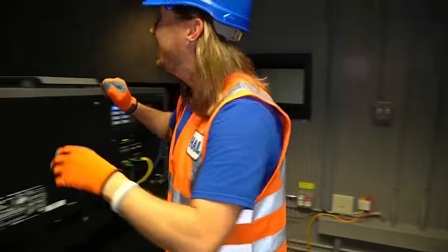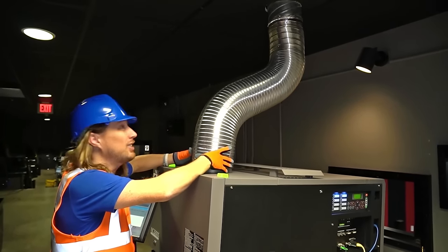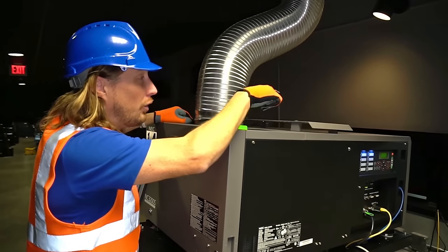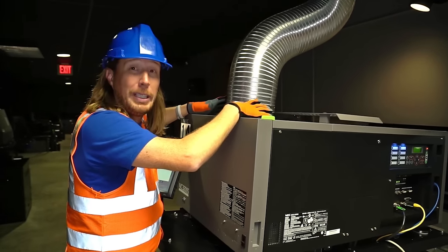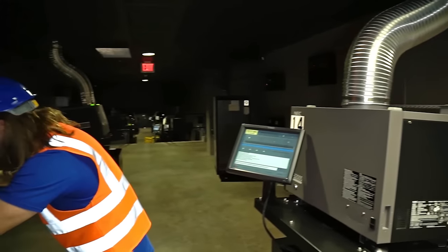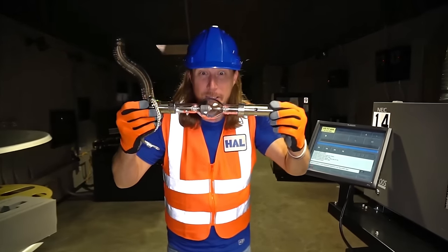Look at this. This right here on the top of the projector, this is an exhaust vent. Because inside, in order to get the movie on the screen, there's gotta be a really bright light in there. And there's a bulb. Check this out. There's a bulb on the inside. Look at this.